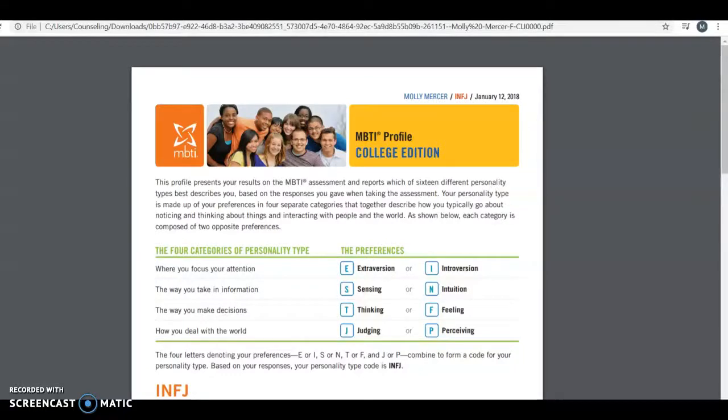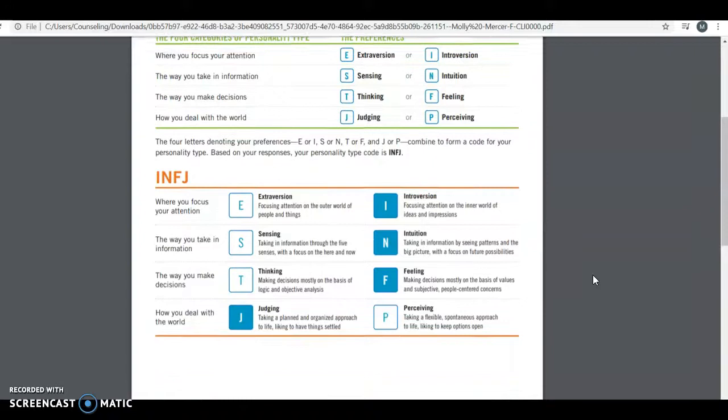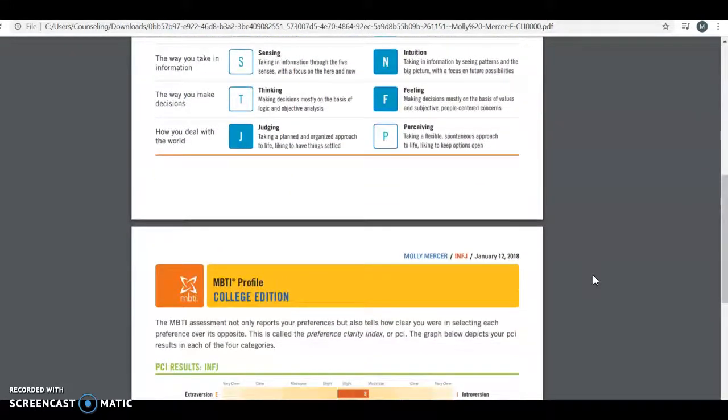So I wanted to take a few minutes to show you what your Myers-Briggs assessment results will look like, and how to read your results. I'm actually using my results as an example. You will receive, actually our Career Center technician has probably at this point already sent you your results.